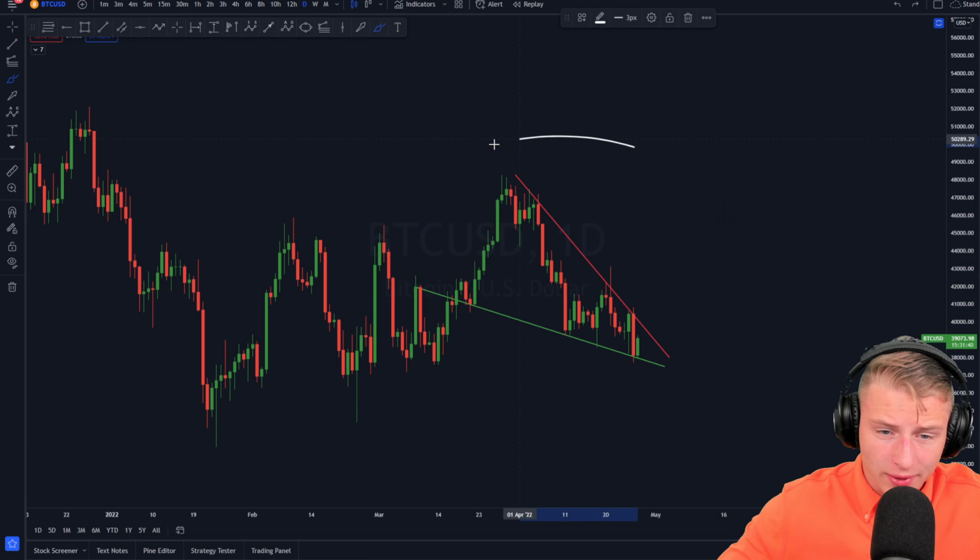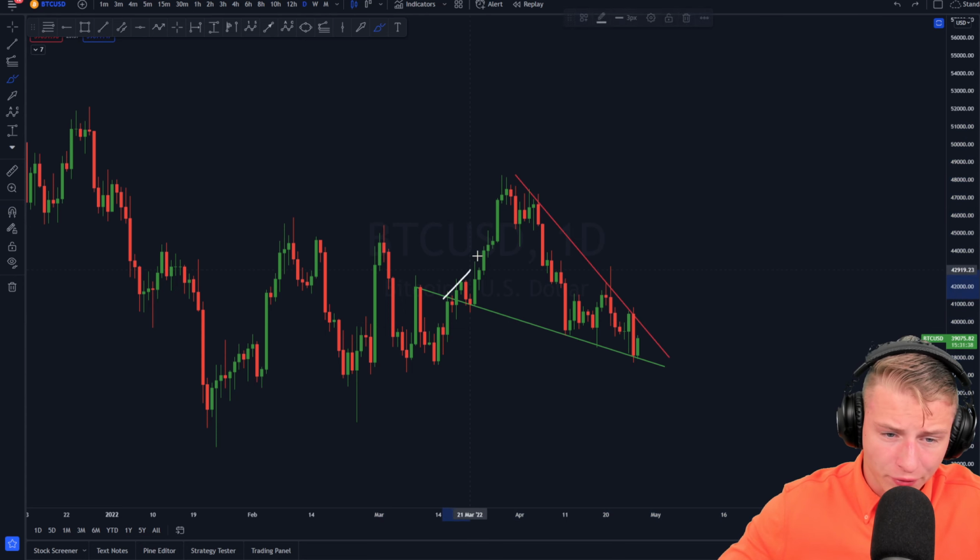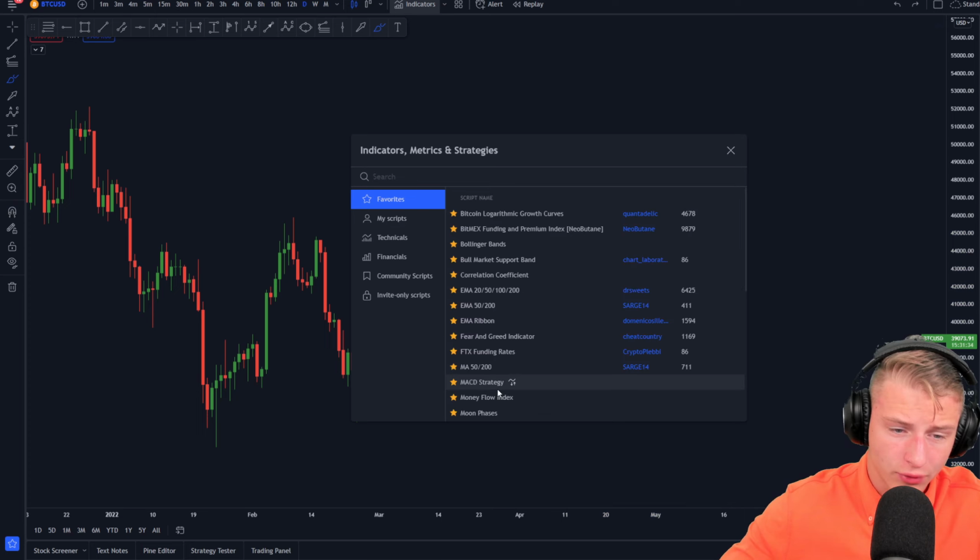And that's going to be this daily time frame. We are forming a falling wedge here together with a bullish divergence. For me, a very clear signal while we are getting created, of course, right?